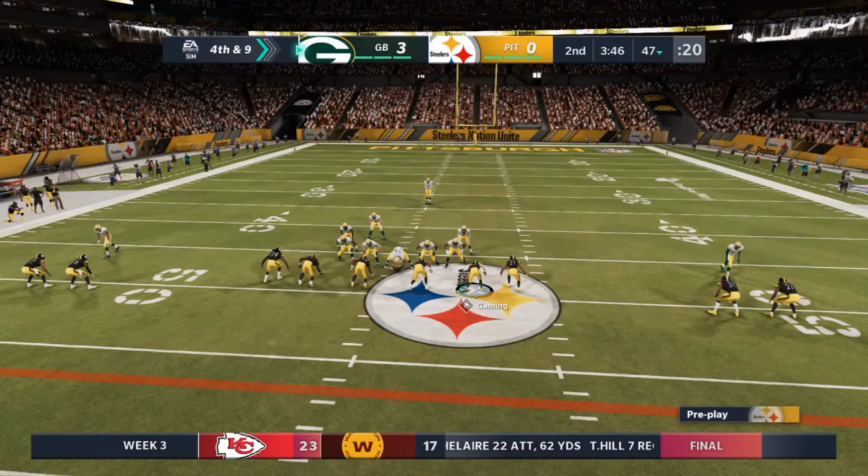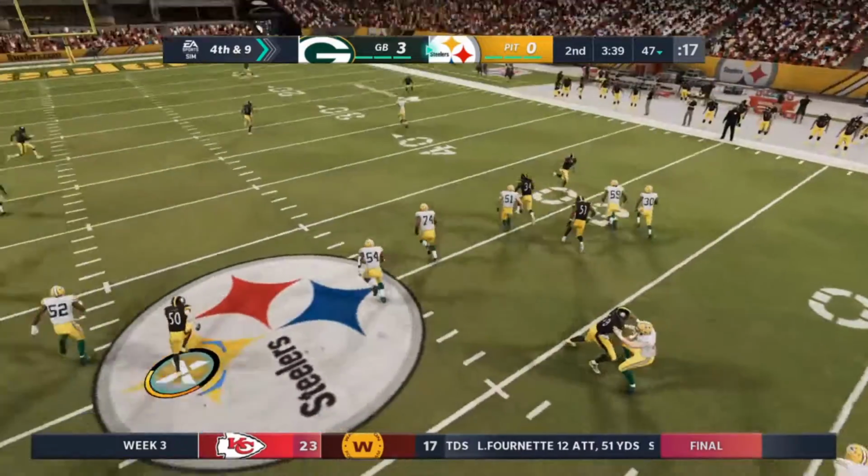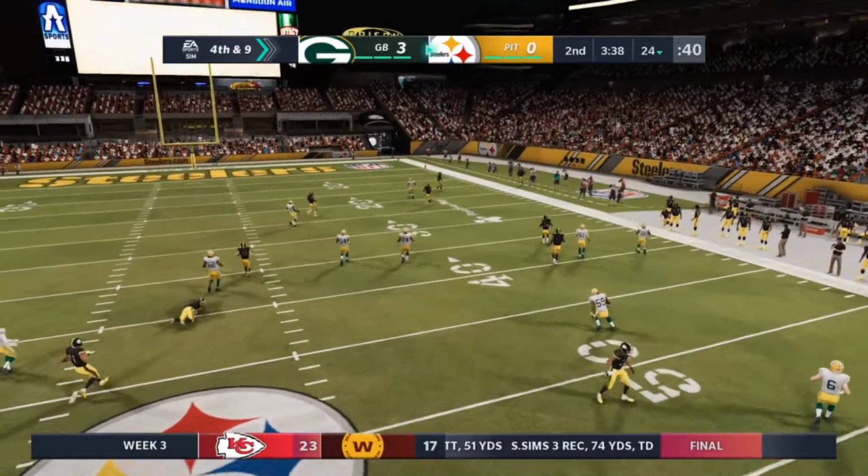On fourth down, J.K. Scott ready to punt it away. And the kick's away as he angles this one for the sideline.